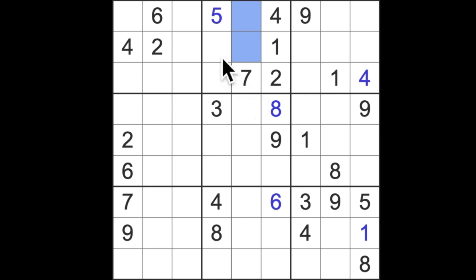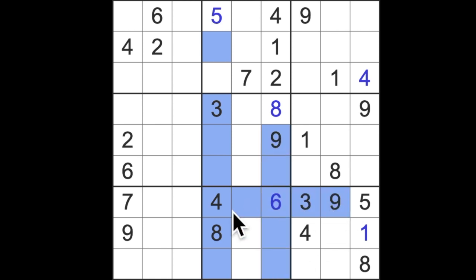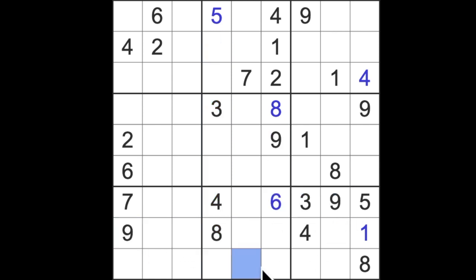But what goes here? 6, 9. So then 9s. Okay, so 9 blocks down here and 9 blocks down here, 9 blocks across it and across it. That's going to give us a 9 in that square. Now, how about the 6s? 6 blocks. So that's going to put 6s in those squares.